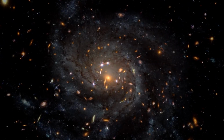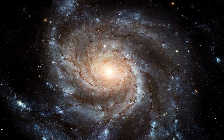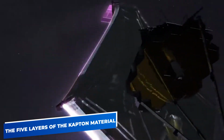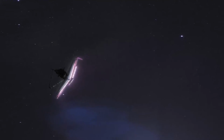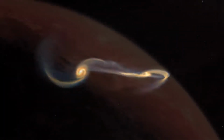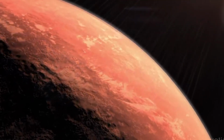The sunshield came about after some smart engineering was instilled in it. The 5 layers of the Kapton material that the telescope comes with are radiated away from the spacecraft through spaces. Kapton is both ultralight and super thin while also being sturdy. This helps them to survive attacks by the meteorites when in space.